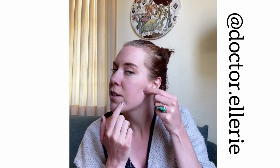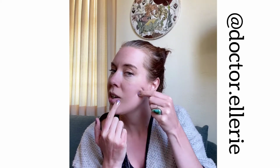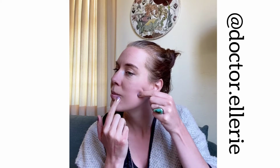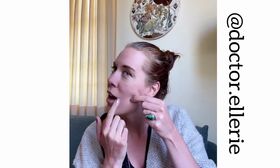So after the jaw, then we're gonna go mid-jaw here and out. It feels really, really relaxing. I feel like I want to stop talking because I just want to zone in here. And you can go above your lips. You can even go on your lips, really smooth them out.